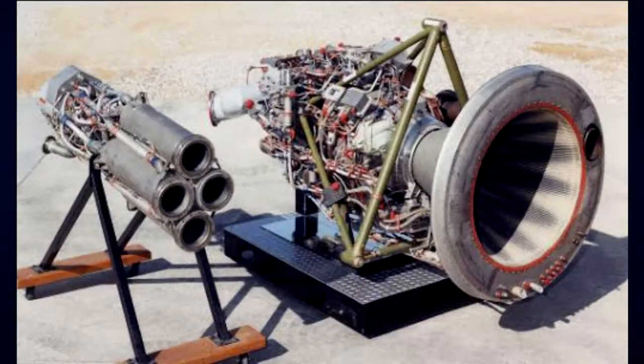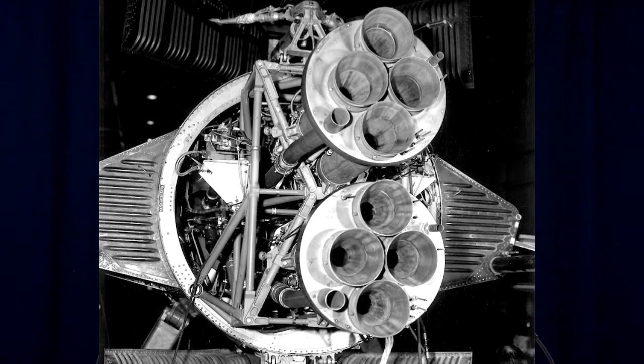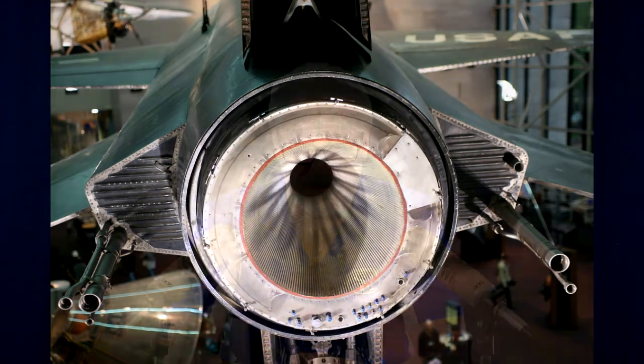It used the new XLR-99 engine, which wasn't available initially. The first X-15 flights used two XLR-11s, so it had, you know, basically two four-chamber rockets. But then finally, the XLR-99 was available. It was throttleable, say that 10 times fast. It was throttleable from 30,000 to 60,000 pounds of thrust.